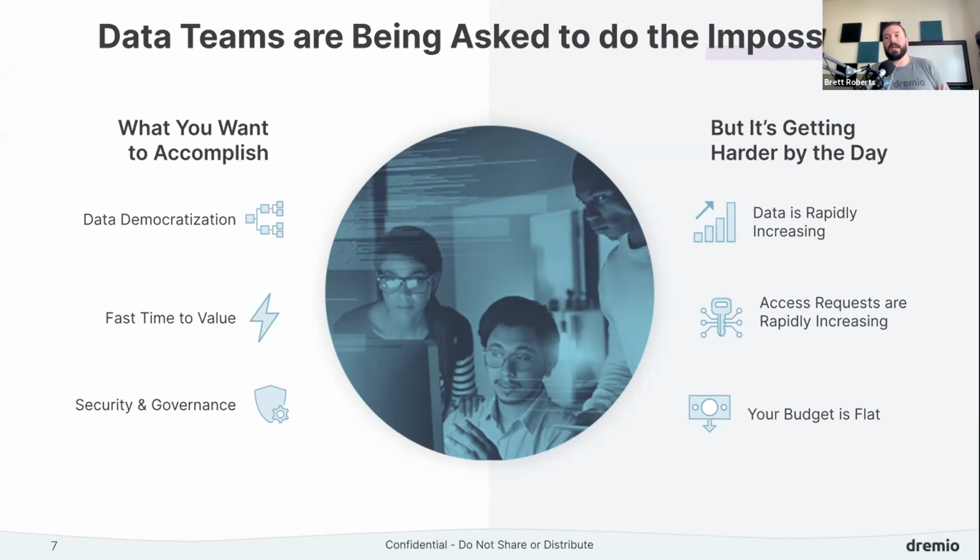You would think that today that's getting easier, but in fact, it's getting harder, right? Because data is rapidly increasing. It's growing exponentially. The end users are accelerating. If we're democratizing data and more people require access to the data, access requests are increasing rapidly. When I first started working after coming out of the Army, I was building dashboards, and every day I would have to go back to our data teams and say, hey, can you change this report? Can you do this? So a lot of these requests are increasing, and at the end of the day, budgets are flat. Sometimes they're increasing slightly, sometimes even decreasing. So this is the juxtaposition, or challenge, that data teams are being asked to solve.